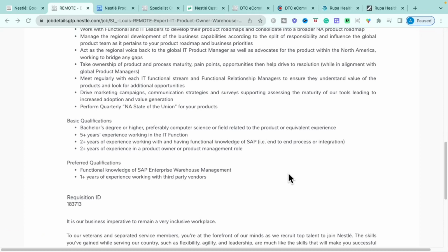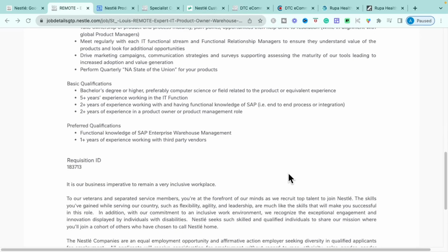Now, getting back into some more of the qualifications that they have here, they are asking for 5+ years of experience working in IT. They're also asking for 2+ years of experience working with and having functional knowledge of SAP, which is end-to-end process and integration. Also having 2+ years of experience in a product owner or product management role.